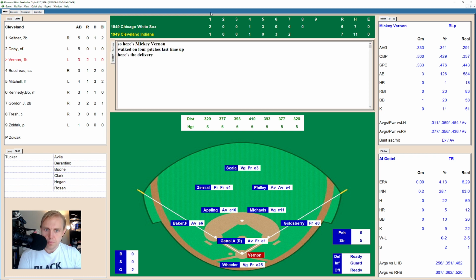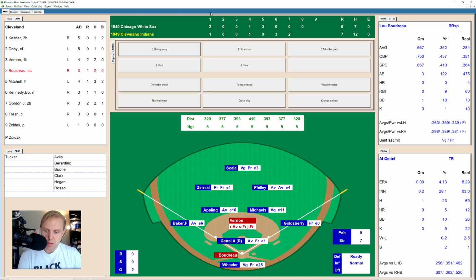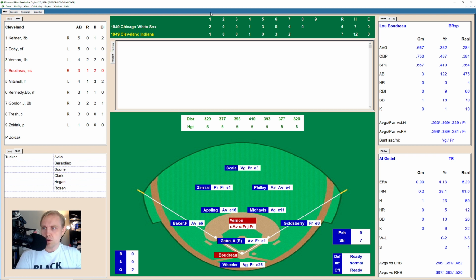Mickey Vernon now takes a strike, outside corner, 0-1. There's a ball. A hard ground ball down the first base line, and that is just fair, and that's going to be past Goldsberry and off into the corner. Vernon winds up on second with a double, so that's hit number 12 for the Indians in this game. Man on second base, 2 outs, bottom of the 8th inning, and that brings up Lou Boudreau.